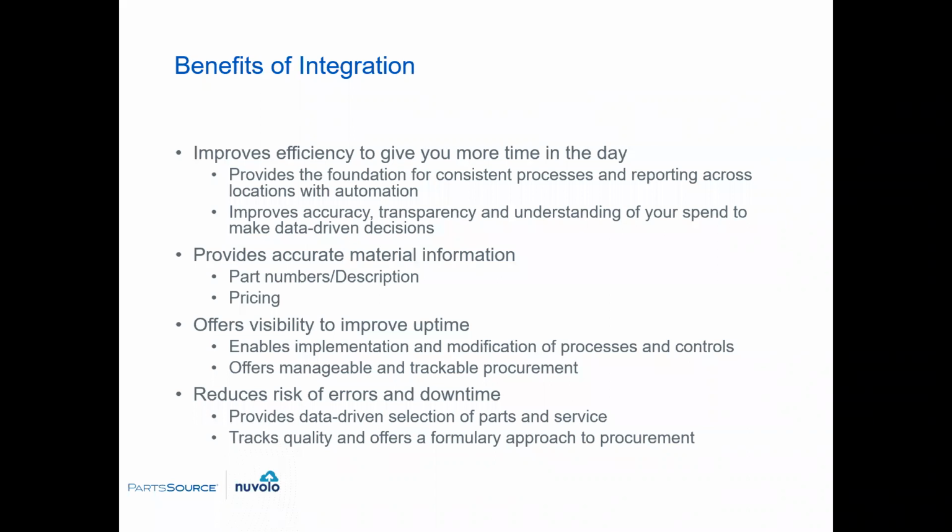Not only are you saying what the actual repair was, but we know exactly what part number it is. And that part number is entered accurately every time. You're also going to have an accurate price for that item, so that when you want to pull reports to see what a repair is costing you or what a subset of equipment is costing you, you're able to pull those reports.